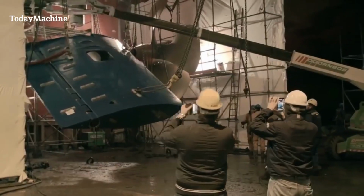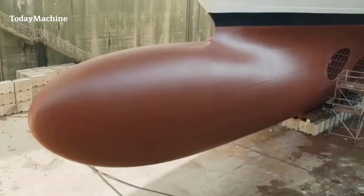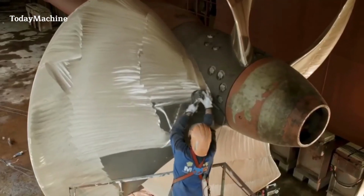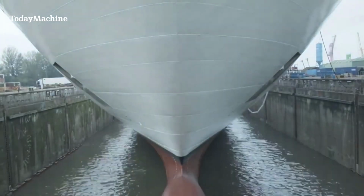The MSC Magnifica, like all modern cruise ships, relies on a complex propulsion system, including engines, propellers, and thrusters. These systems are thoroughly inspected and repaired as needed to ensure optimal performance. Routine maintenance tasks, such as oil changes and valve adjustments, are also carried out.